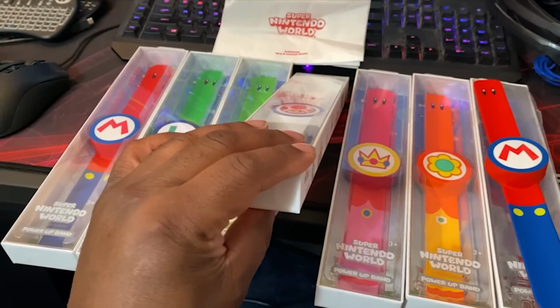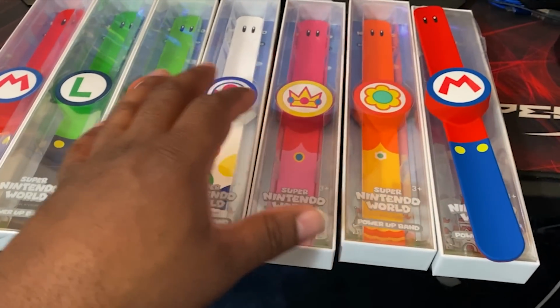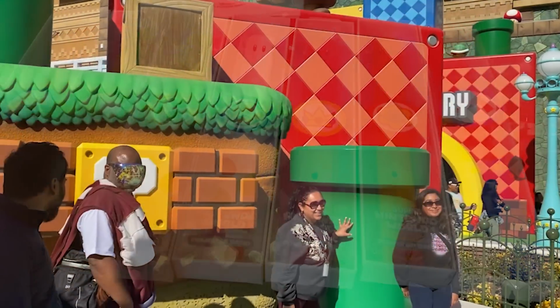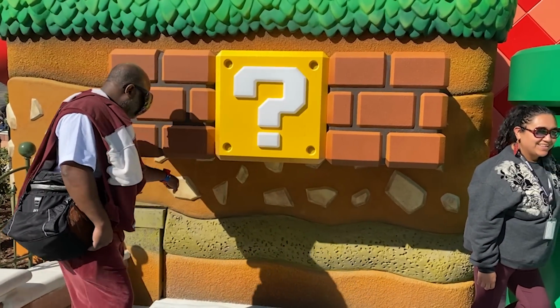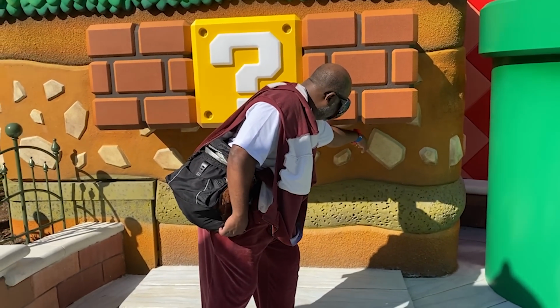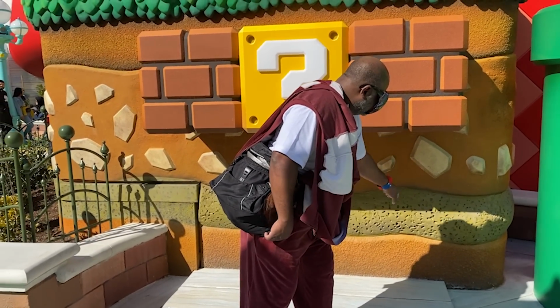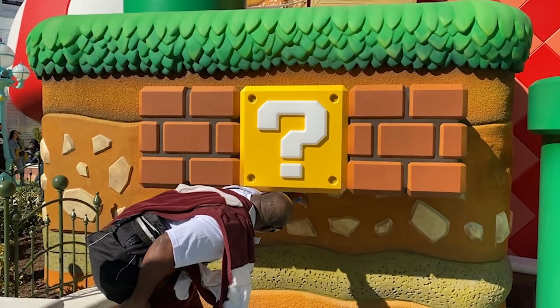Just wanted to showcase what some of these things are, what they do. I don't have a Nintendo Switch currently, but Retro Lizard, you're going to get these in the mail in the next few days. These things are awesome, and there was a lot of confusion about what you can do with these. We just thought they were something you slap on your wrist using the park, but no, you can use them with your Nintendo unit for different coins and stuff.